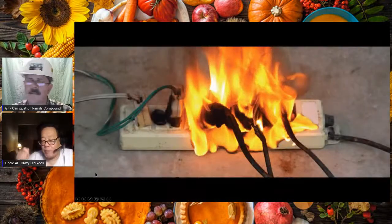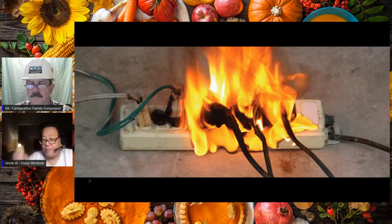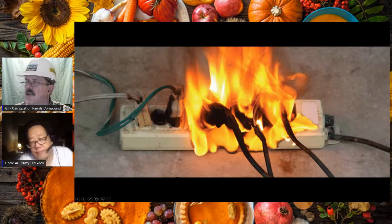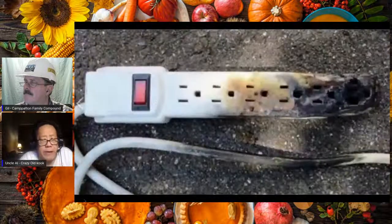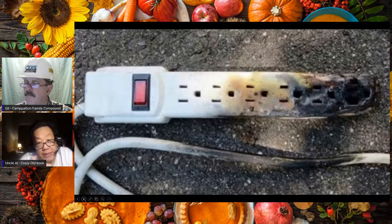All right. Next one here is, because this is what happens when you get too many things plugged in. And if the little circuit breaker on the end down here doesn't work right, it doesn't trip, and everything goes. And on the circuit breakers like these, make sure it's up to date. Old ones will pass away.